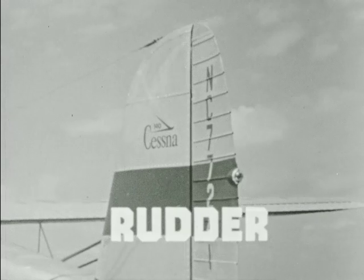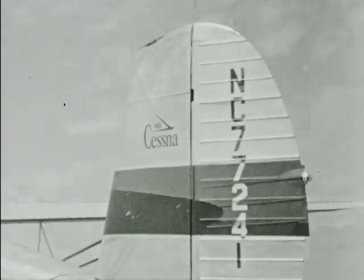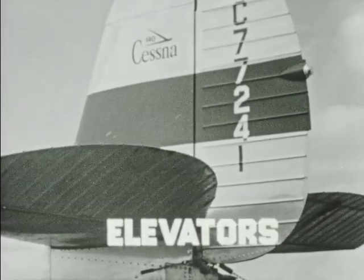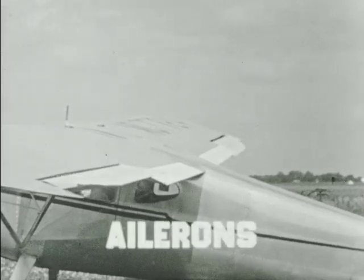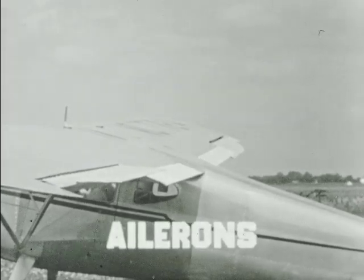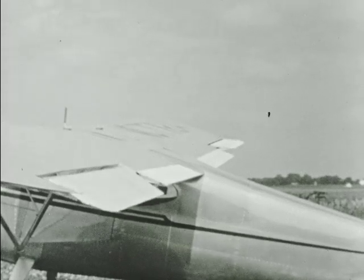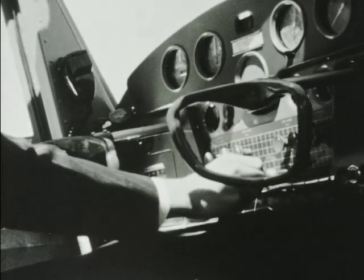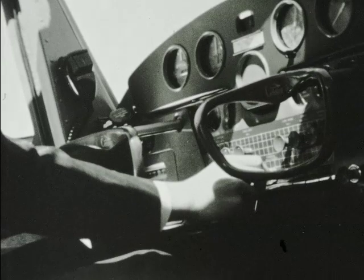The rudder is used to steer it right or left. The elevators make it go up or down. The ailerons are used to tip or bank the plane to either side. The pilot moves these control surfaces by using the controls located in the cockpit.